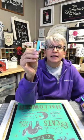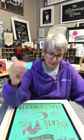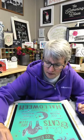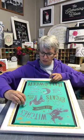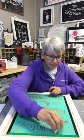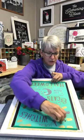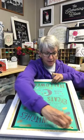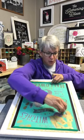So I'm going to take my mini squeegee. It has an angled side and a flat side. The angled side is the front of it, and I'm going to put chalk paste on it. And we are going to do the stars. Super simple. Sorry, I'm too high. You can't see what I'm doing. We're just going to do the stars. We are going to do the witch. So basically we're going to do everything that's not a word. And then the word, we're going to do in white.